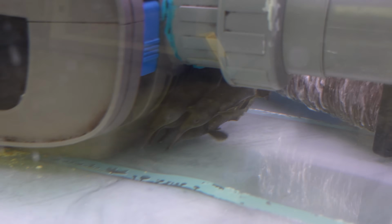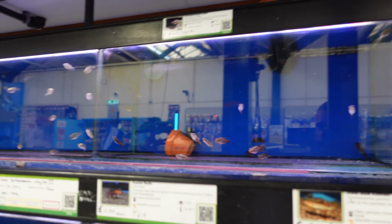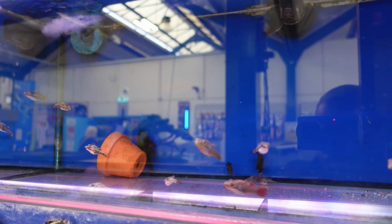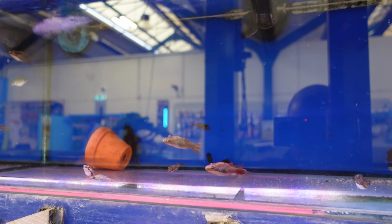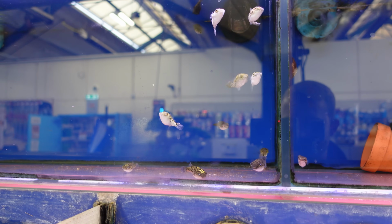And then they've also got these elephant nose fish in as well. Really nice size on those, they're probably about 6 inches. And then we've got some nice puffers up top. We've got the red-tailed red-eye puffer there, they're £16 each. It's a really, really bright day and the reflection on the tank is terrible, so once again I do apologise.